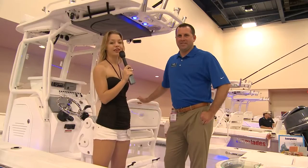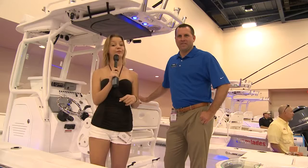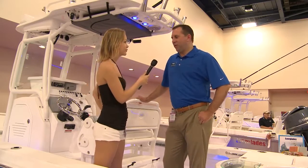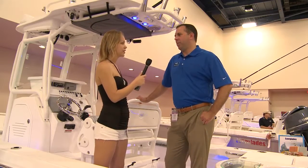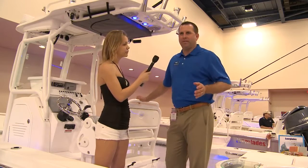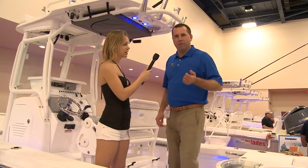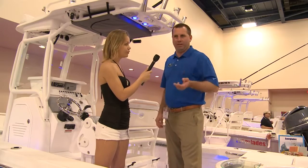I'm with Chris from Everglades Boats, and he's about to tell me a little bit about this boat, and I think you're going to like it. It's pretty interesting. This is a 243 Everglades. It's one of our most popular models. Great thing about this boat is it's a 3-way hybrid. It's not just a bay boat as it appears from the exterior. This is an offshore boat, it's an inshore boat, and a family boat.